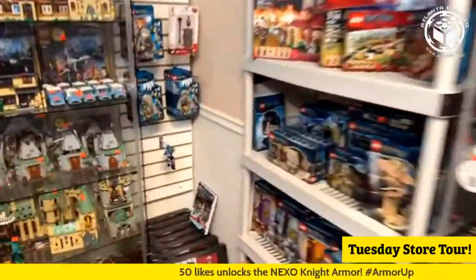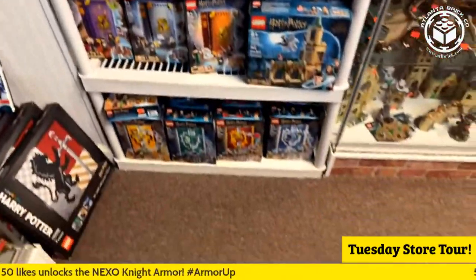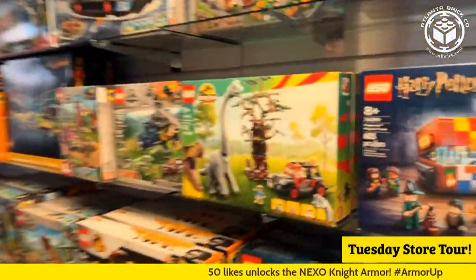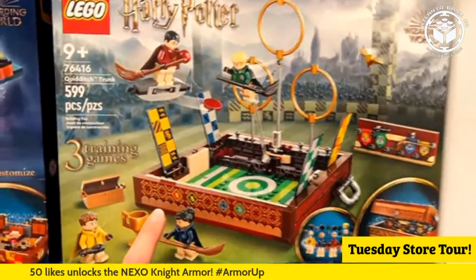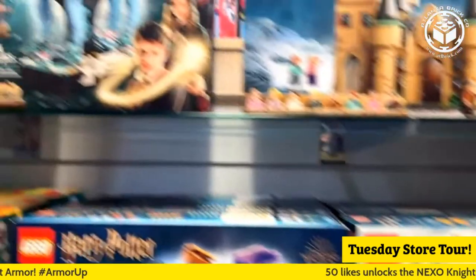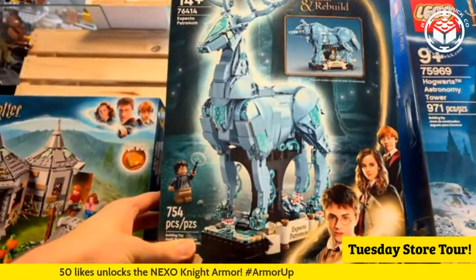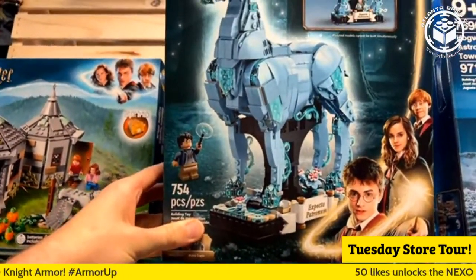So Quidditch trunk. Where could they have gone? Sirius's Rescue. There's the Hogwarts Magical Trunk. Maybe that's what they were talking about. Oh, no. Quidditch Trunk. That's pretty new. Looks pretty cool. And then Expecto Patronum. It's pretty cool, too. You can also build the wolf, although I think the deer is much more well sculpted. It's a pretty cool build.